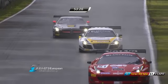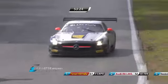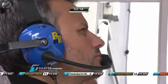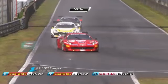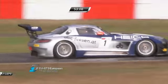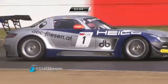Then through this back sequence of corners, through turn 11, and then dropping down the hill into turn 12, and Baumann is looking pretty racy. The Mercedes not quite as nimble through these chicanes as some of the other cars. You can quite visibly see it, but it is strong through the medium to slow speed corners. Michael Lyons watching on as his teammate continues to lead this race, and lots of opposite lock from Dominic Baumann under braking for that final corner.